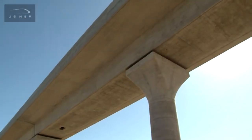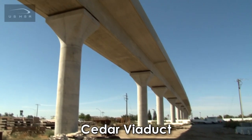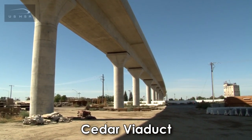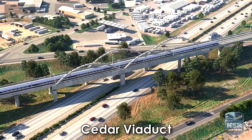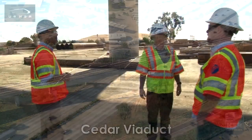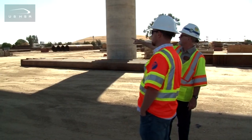We're here at the Cedar Viaduct. This is one of the longer structures that is part of Construction Package 1. It's approximately 3/4 of a mile long. It takes you from the railroad tracks that go through the middle of the town of Fresno and crosses over State Route 99 to connect with the Muscat Viaduct, which takes the trains back to grade level and then on into Construction Package 2-3.